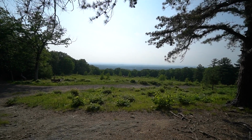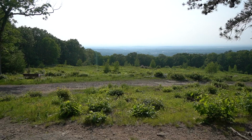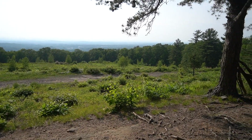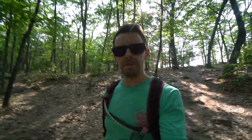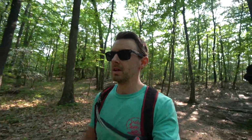Yep, as popular as ever. We got people sitting on the benches, and pretty good little view here. Although, as I always say, this lens never does it justice. And I always forget that it's actually a good little detour off the Shenipsit. It's probably only 0.1 or 0.2 miles, but you do have to hop off the Shenipsit and take, I think it's the Yellow Trail, to connect up to the Lookout Mountain overlook.